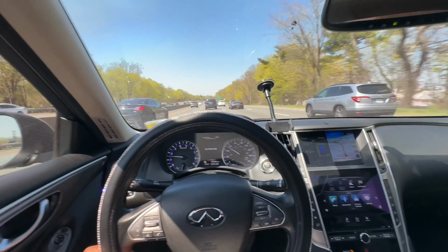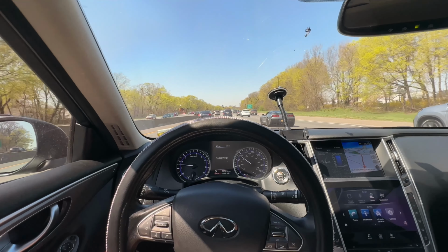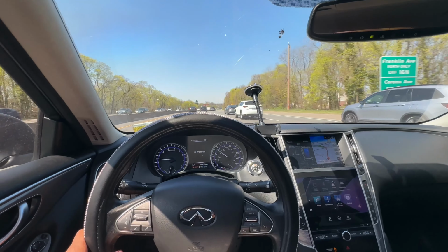Put it down. Police. There you go, right there. Ooh. I love C7s.